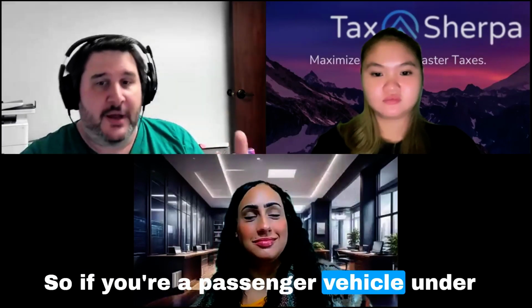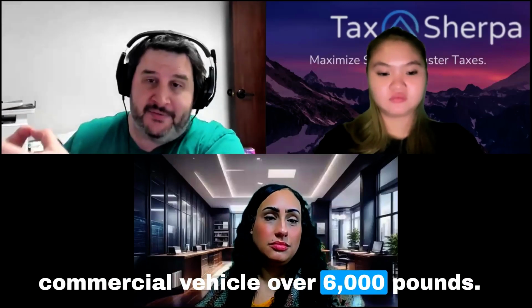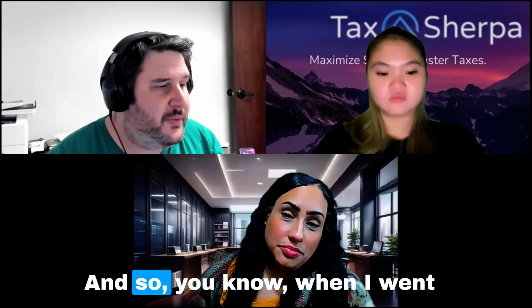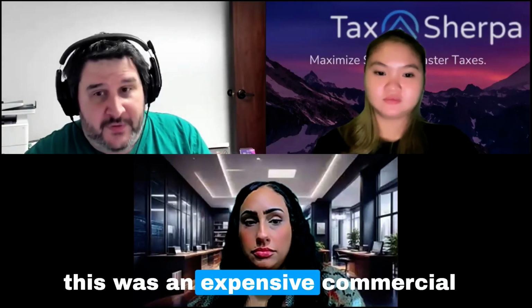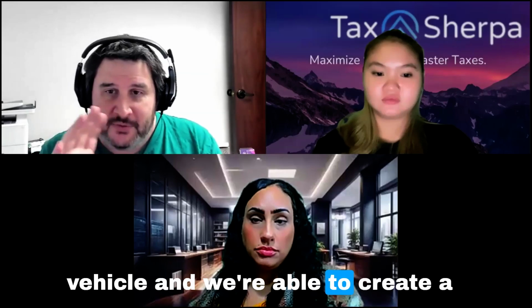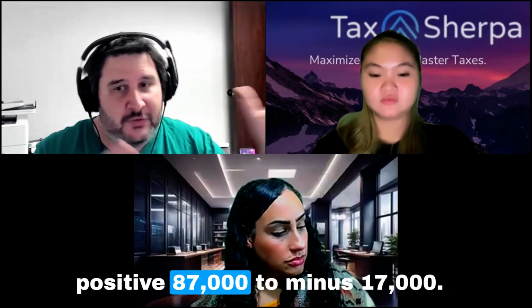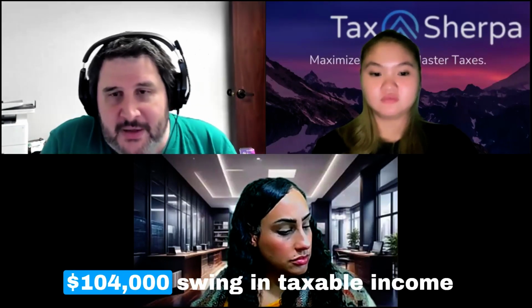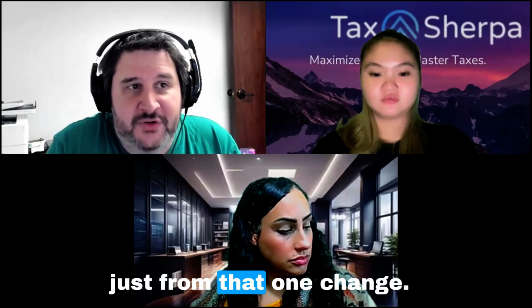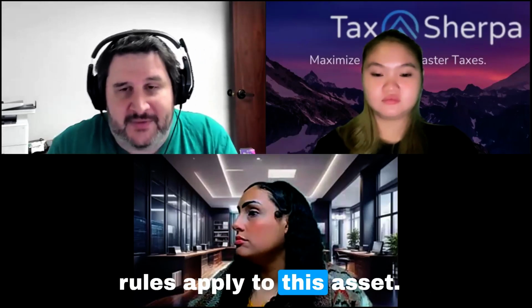If you're a passenger vehicle under 6,000 pounds, it's one set of rules. If it's a commercial vehicle over 6,000 pounds, different set of rules. When I went through the analysis, this was an expensive commercial vehicle, and we were able to create a swing in the taxable income from positive $87,000 to minus $17,000. It was about a $104,000 swing just from that one change, by recognizing what different rules apply to this asset.